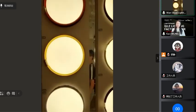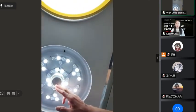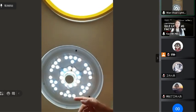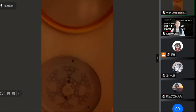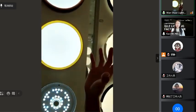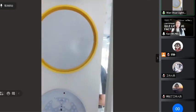You can see around here. This is our design, a high-end isolated driver. This all brightens up. This is a night light, and this is a daylight. This product has a memory system. Once you switch the light, for example to warm white, the next time you switch on, it's still warm white. It will remember.